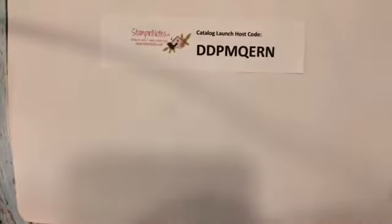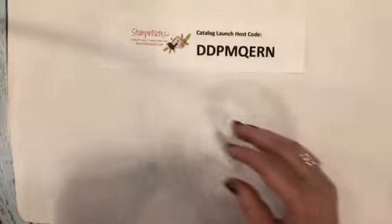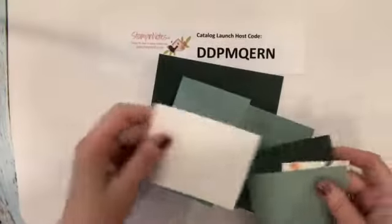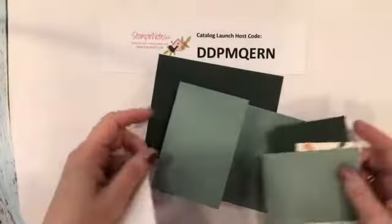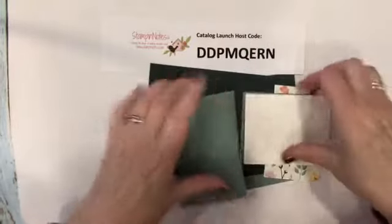Okay, so we're going to make one tonight without any die cutting. And I'll tell you what I'm using. First thing I'm going to do is the stamping of the sentiment on the front. And don't tell me I don't have my front piece. Or I dropped it somewhere. Let's see if this is it. Yes, this is it. Okay.